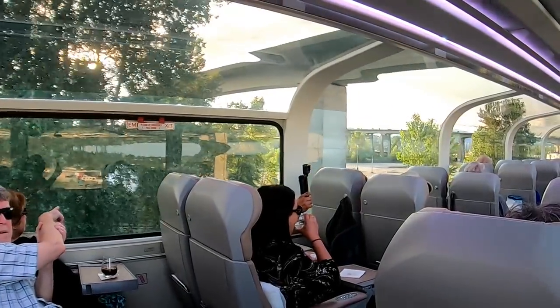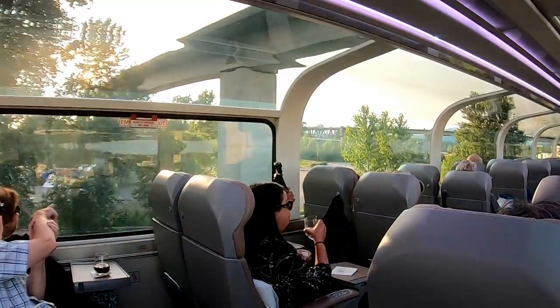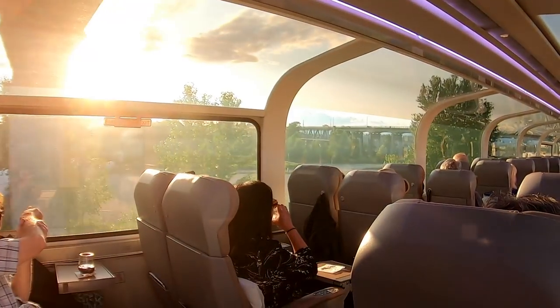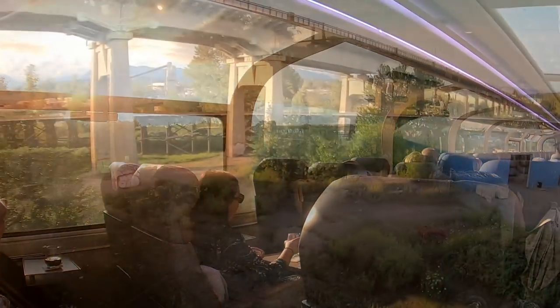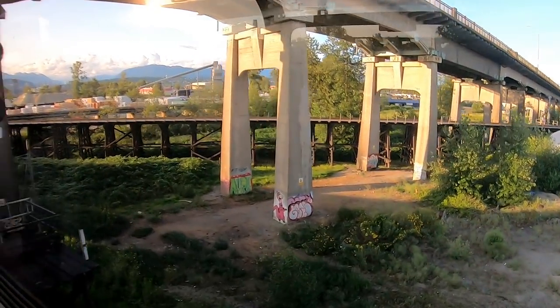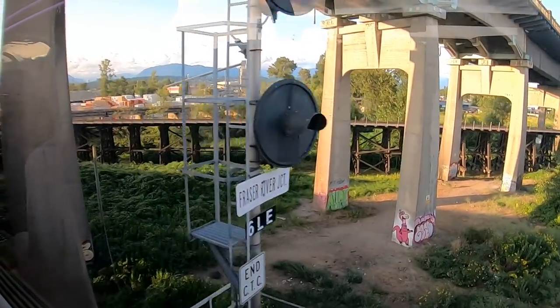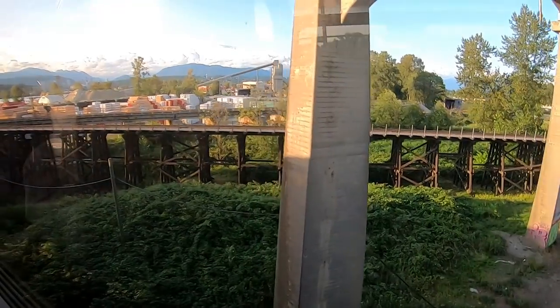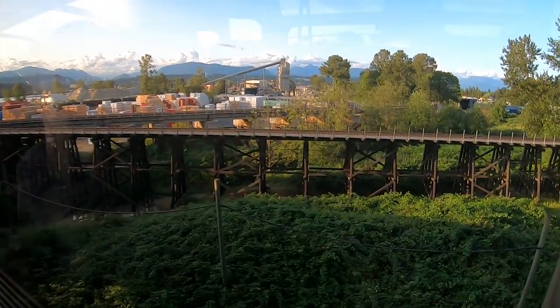We're still in the city of Surrey at this point, but once we cross over the Fraser River, we'll be in New Westminster, just to the east of Vancouver. We are making our approach to the train bridge now, and we've really slowed down even more, but that's going to give us a chance to enjoy some nice views at a leisurely pace.